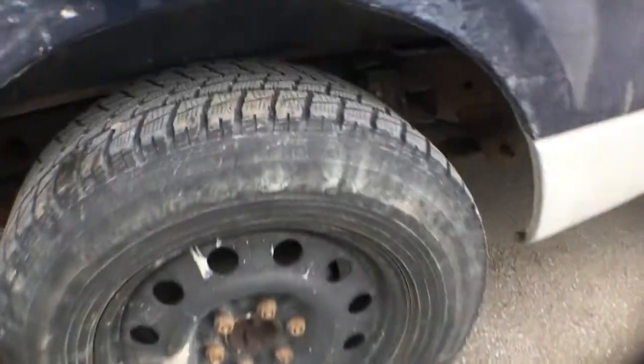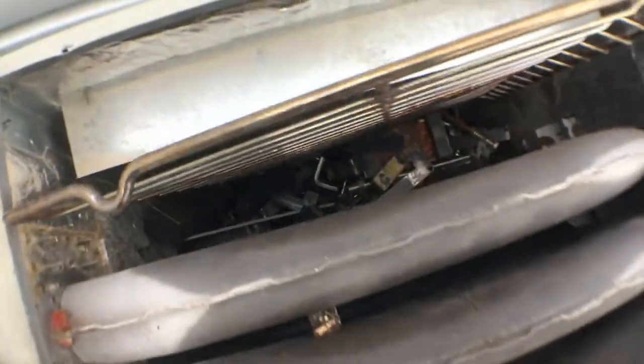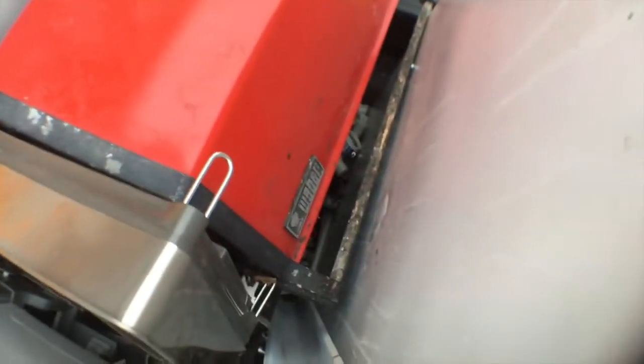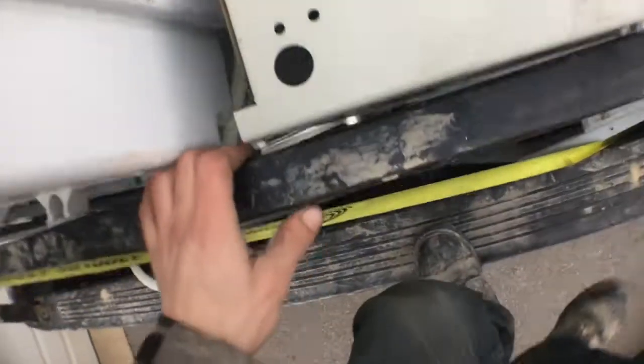Decent amount of stuff. Truck's pretty squished. There's a lot of weight inside all this stuff. I filled everything up with chunks of steel, bolts, just emptying out the shop. So there's a lot of little pieces in here inside all of this stuff.